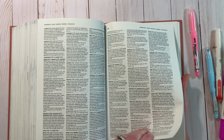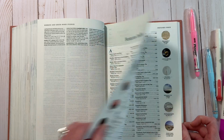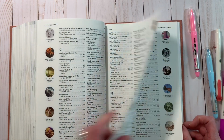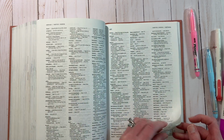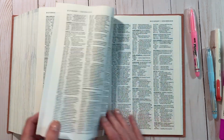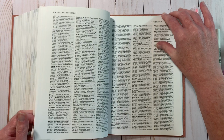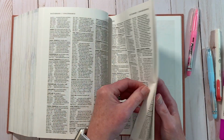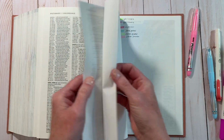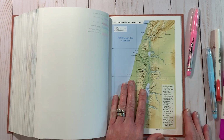And you remember I was talking about all those blurbs? This gives you, okay, I guess they're calling them features. I didn't realize that. So it's giving you all these little features, these pictures, and telling you where to find them. There's a lot of them. And so the notes index, and then your dictionary and your concordance. And they did have a couple of blank pages, which I liked because it gave me an opportunity to test some highlighters to show you all. And then we've got our maps.